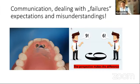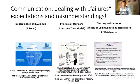So you look from the doctor's side, and the patient looks from the patient's side. The perspective makes the difference sometimes. Is it a 9 or is it a 6? And I did some courses for some colleagues here in Germany. There are different models of how to communicate and how to deal with failures. One is a very old one. It's called the iceberg model from Sigmund Freud. Maybe most of you know this.